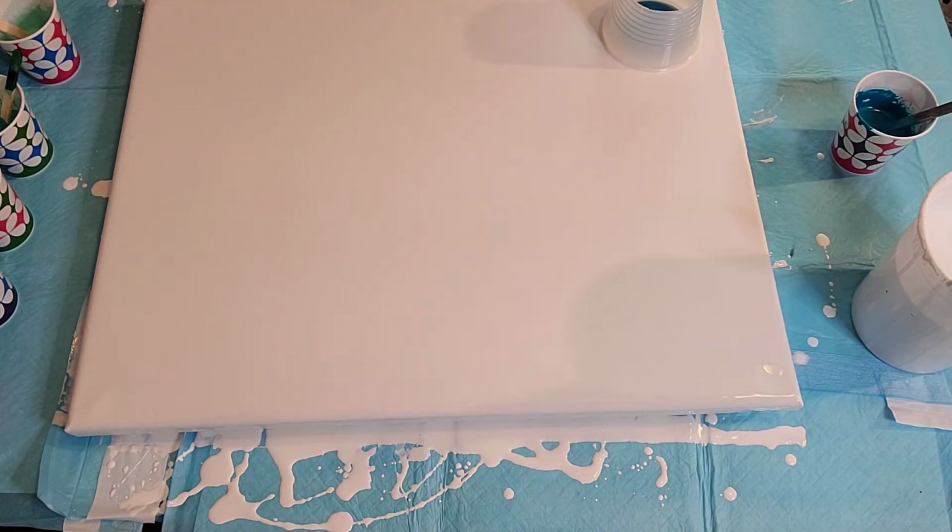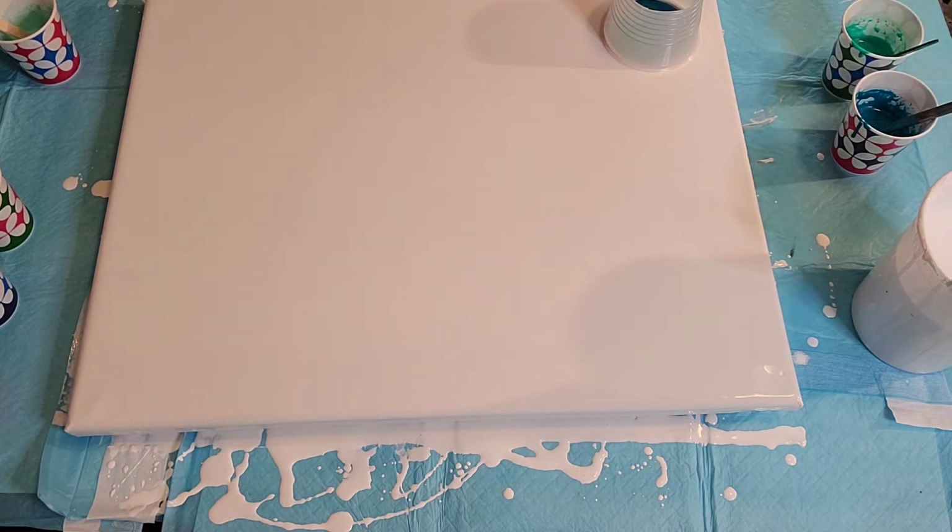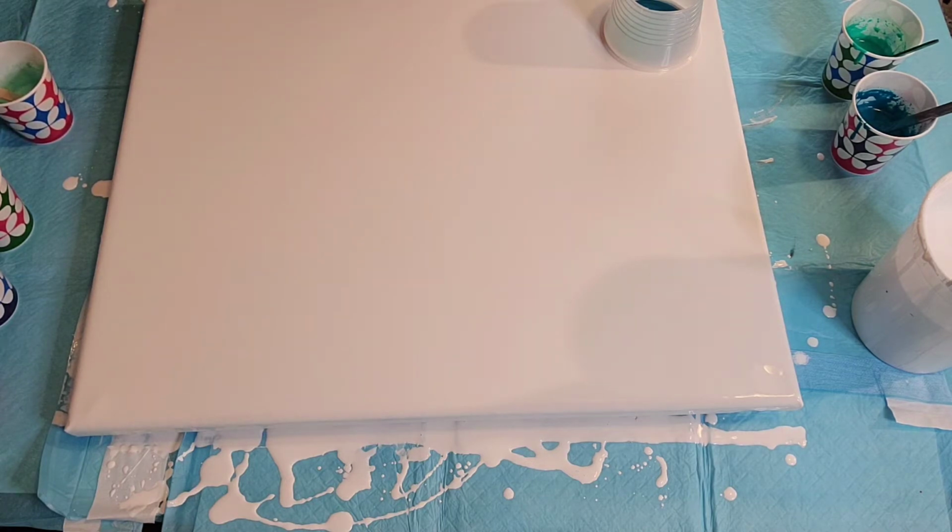And I was going to mix, I'm trying to think of my next color. I was going to mix some in bigger cups, and I decided to go with the little cups because it helps me mentally keep it. I want to keep a lot of negative space, so I feel like if I put it in little cups, then I can do better mentally. I don't know why I think that.